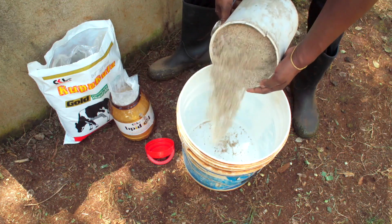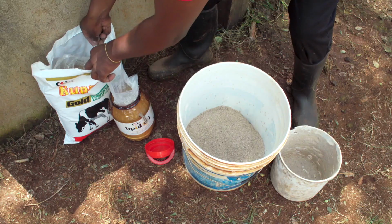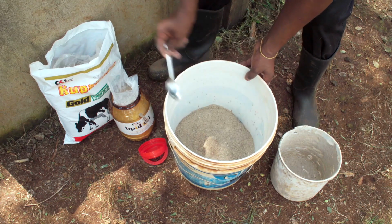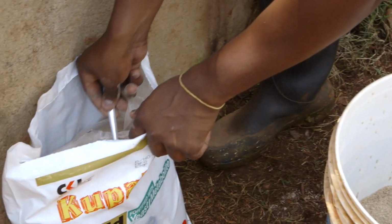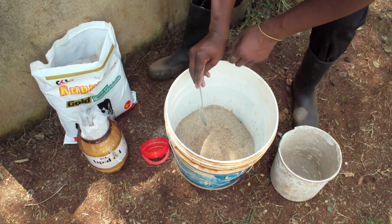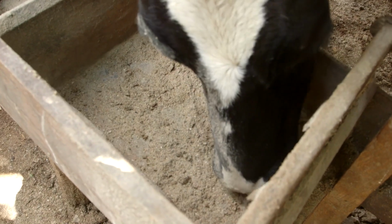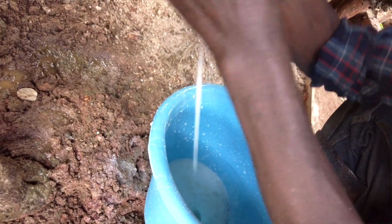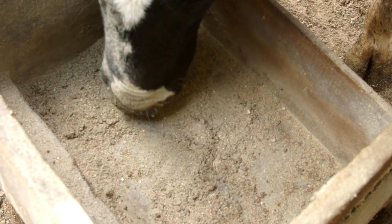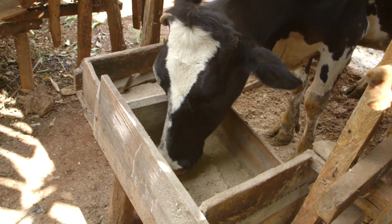And for proteins, you are going to provide a dairy meal, and on top you are going to supplement with Kupakula. Kupakula is a protein supplement, well formulated to help your cows build body, increasing in weight, the growth rate, and also increasing the density of the milk. It has something we call yeast metabolite, which helps in digestion.